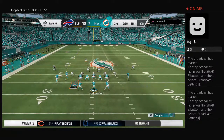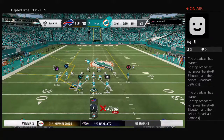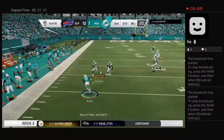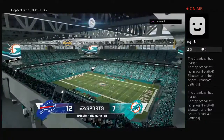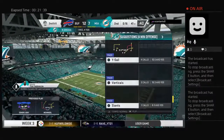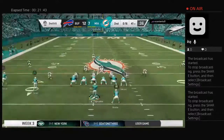56. Mike, 56. Right there. Hey, watch the slant. Back to throw now on first down. That'll be complete to Breida. Now the Dolphins going to burn the first of their timeouts as they stop it with 16 seconds to go in half number 1.